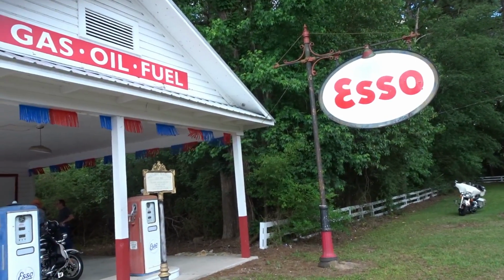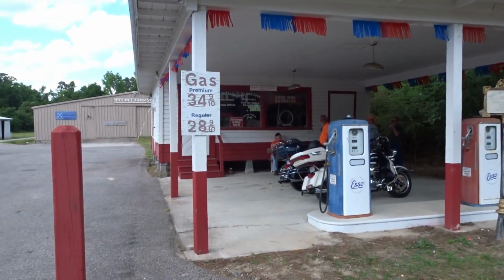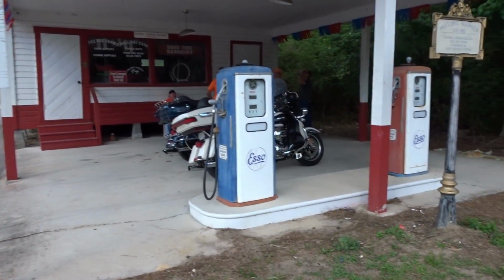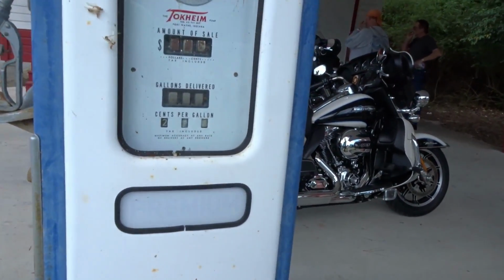And this is an old gas station from around 1912. Remember when gas was 34 cents a gallon? And look, 29.